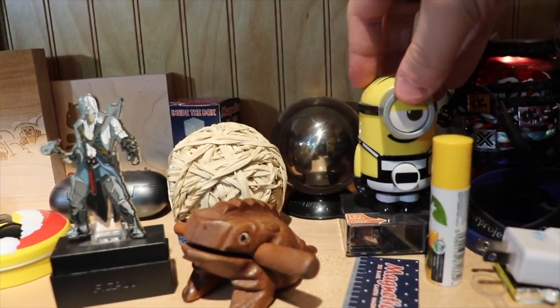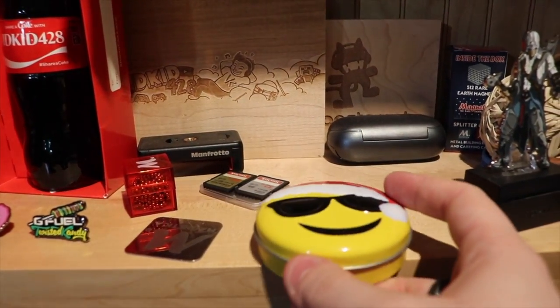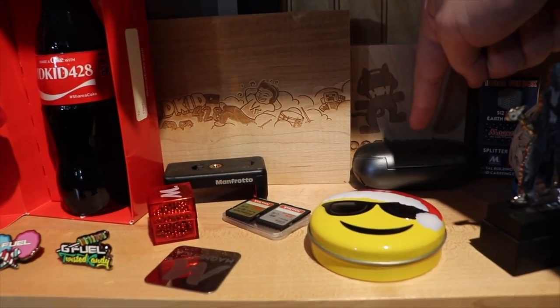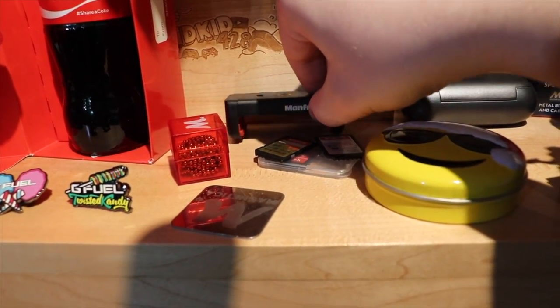A little Despicable Me minion. Obviously, it was recently Christmas and I got these cool little mints and lemon mints and stuff in here. Those are pretty cool. Back here, I got my wireless headphones, which I normally grab when I'm on the go. Got some SD cards here, and a little phone holder for my tripod.